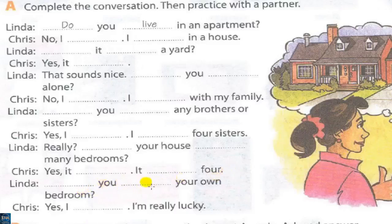Do you have your own bedroom? Yes, I do. I'm really lucky. Again, the answers. Do you live in an apartment? No, I don't. I live in a house. Does it have a yard? Yes, it does. That sounds nice. Do you live alone? No, I don't. I live with my family.